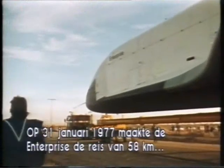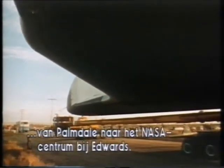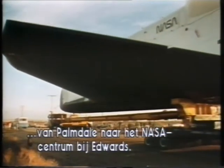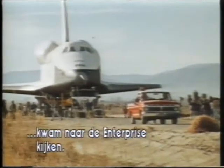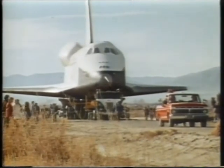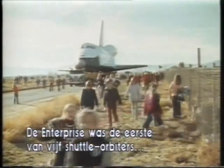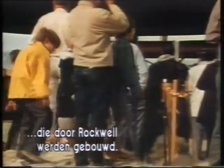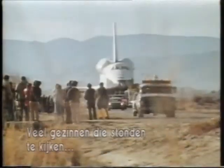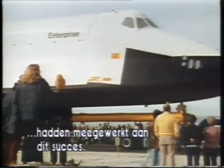On January 31st, 1977, the Enterprise made the 36-mile journey from Palmdale to NASA's Dryden Flight Research Center at Edwards. A large proportion of the Antelope Valley population turned out to see it as it inched its way along. The Enterprise was to be the first of five shuttle orbiters built under the original contract with North American Rockwell. The program would be a major factor in the economy of the Palmdale-Lancaster area, so many of the families watching the Enterprise's progress had a real stake in its success.